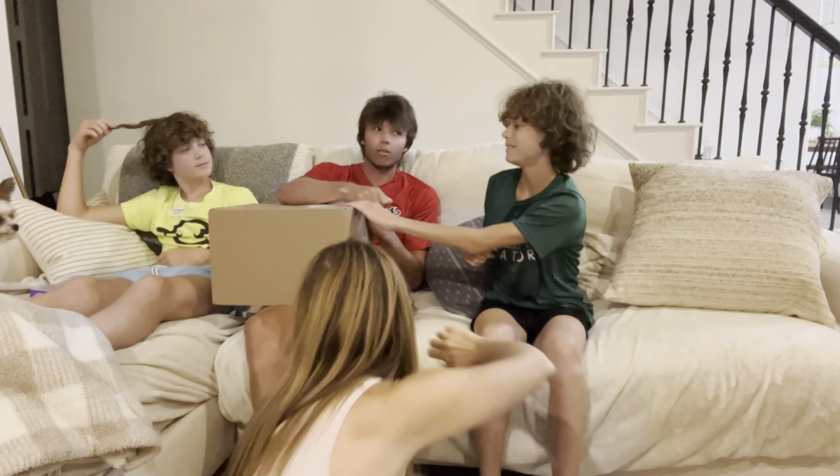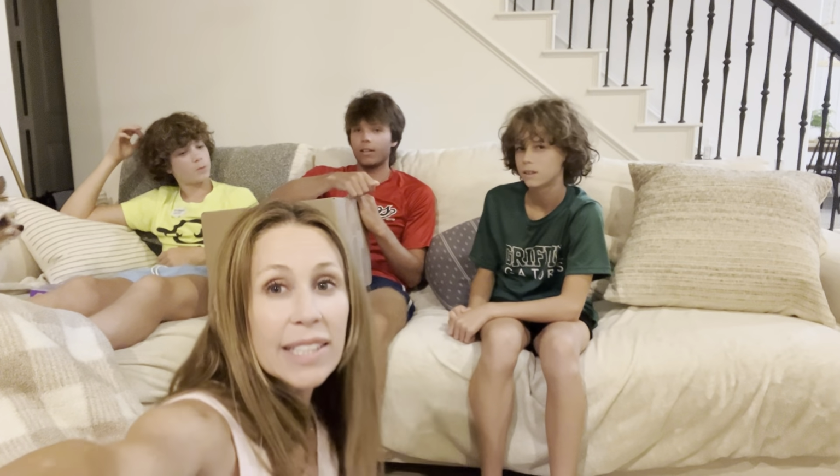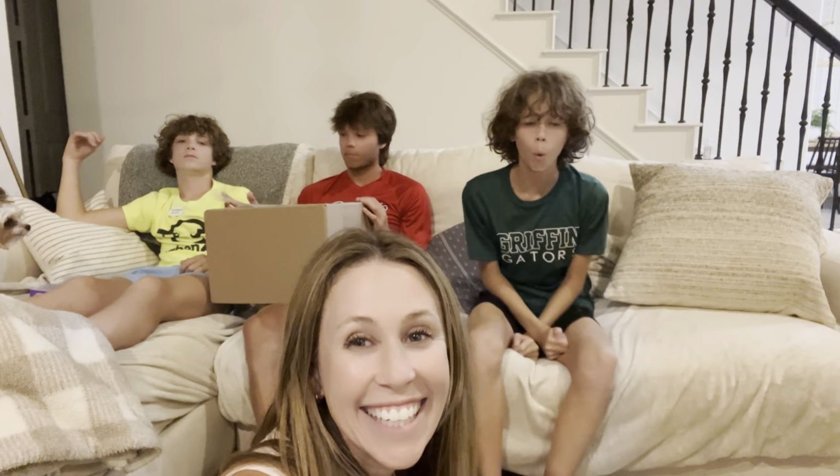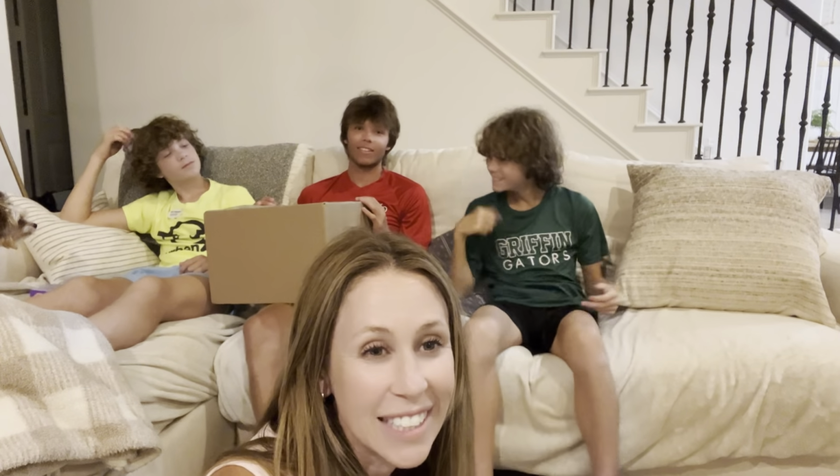Okay, let me see who it's from. Okay, so this next one is a big box coming from North Carolina. And I think I know who it's from. It's from someone named Scott, our friend. And he sent the boys a survey that they filled out, with some questions and stuff. And he said he was going to send them prizes based on their survey answers. So let's see.